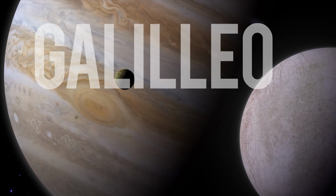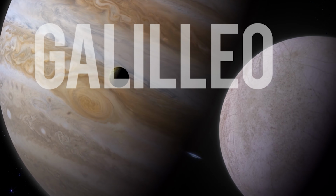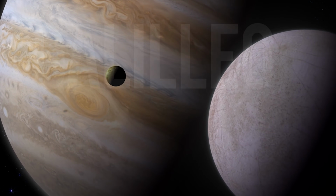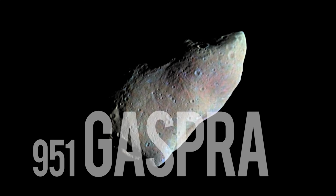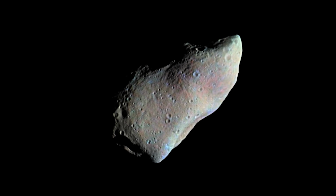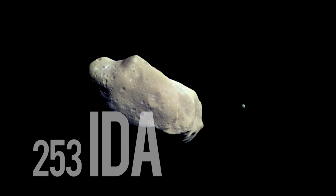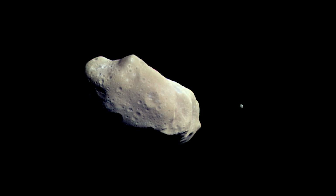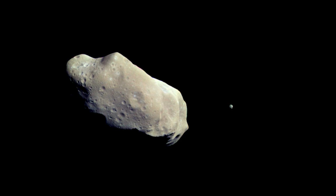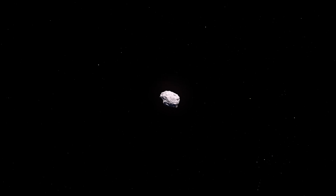Our first close-up of an asteroid was courtesy of Galileo on its flight through the main asteroid belt towards Jupiter. It photographed 951 Gaspra, an S-type asteroid with an average diameter of just over 6 kilometers. The S stands for stony composition. Galileo then photographed the larger 243 Ida at 15.5 kilometers wide, revealing that it has its own moon named Dactyl.